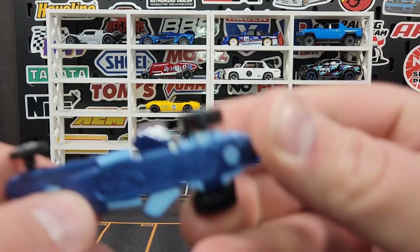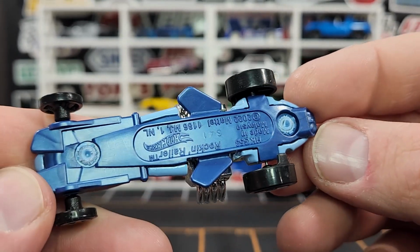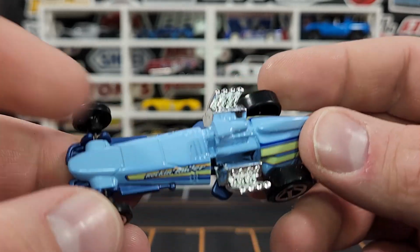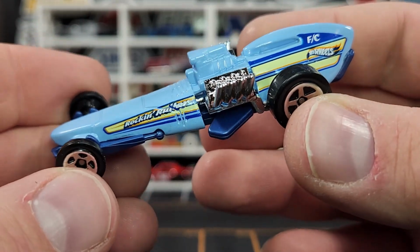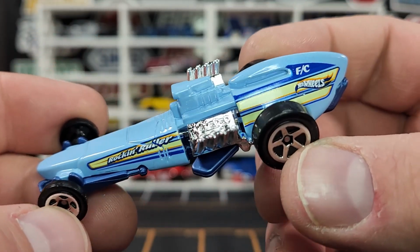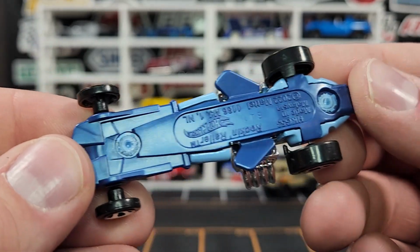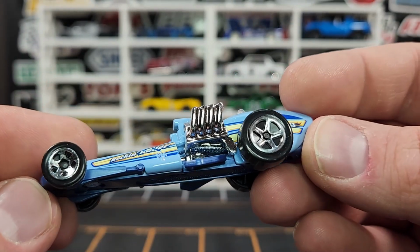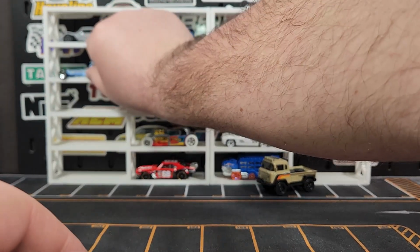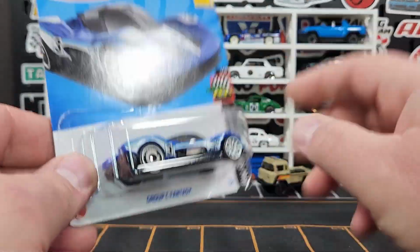There's a little thing inside the wheel. See the little piece on the side of the wheel there? It just kind of flicks the engine, and it goes back and forth. Nothing fancy. It's kind of sealed up. There's not really like a window or anything, but it looks okay. FC on the side, Rock and Railer, the skinny 5 spokes in the front, regular 5 spokes in the back. So just an average generic, nothing fancy. Again, third release for that one.